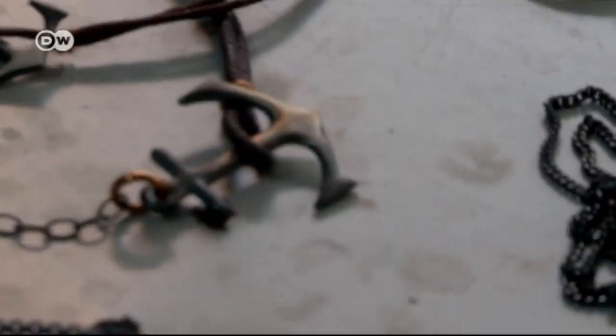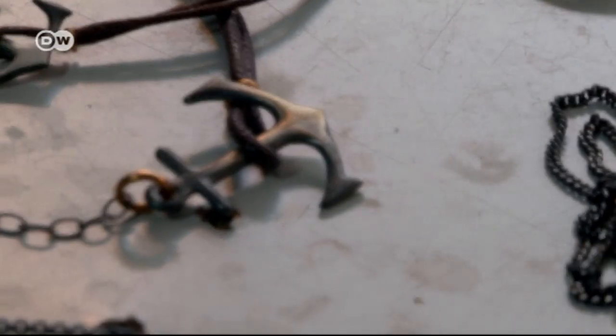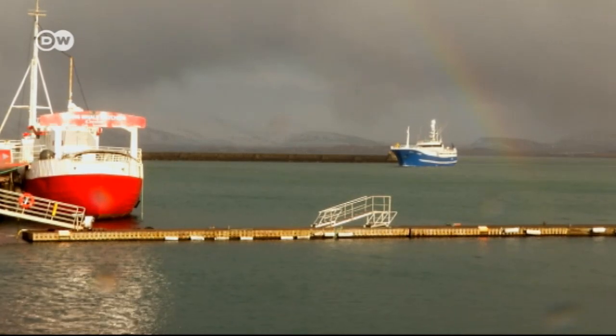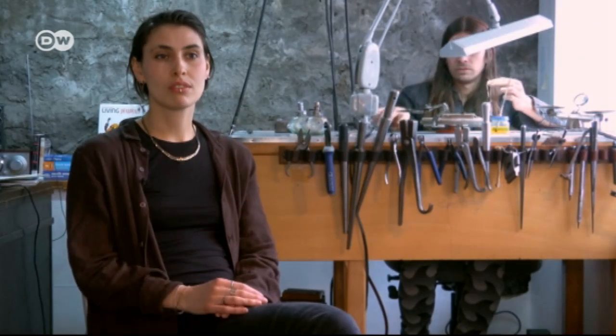For the Icelandic people, the anchor has a very deep meaning, and it relates to our roots, of course. We are basically all related to the ocean because we're islanders. The anchor symbolizes our heritage. We are probably, all of us, related to a fisherman or a fisherwoman, or our grandfathers were sailors.